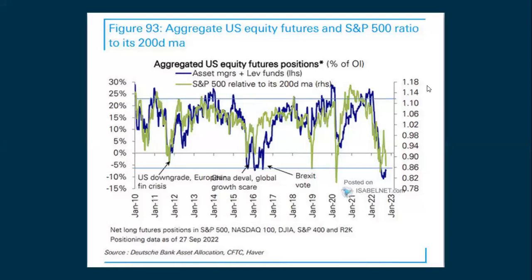This is the aggregate U.S. equity futures and S&P 500 ratio to its 200-day moving average. And we measure this in a little bit different way, where the blue line are asset managers, where they were extremely bearish, but starting to show some improvement. And the S&P relative to its 200-day moving average, it still has this going down. I'm not really sure why, because we're seeing a bit of an improvement there. So they must be using some different form of measurement for this. But the line that I was paying attention to is the blue line.